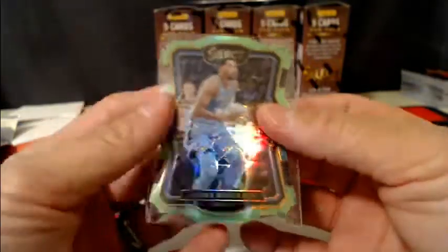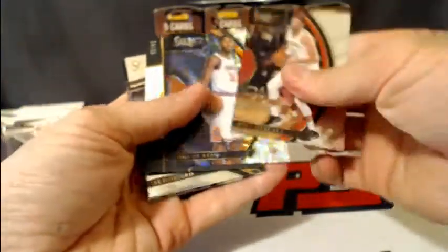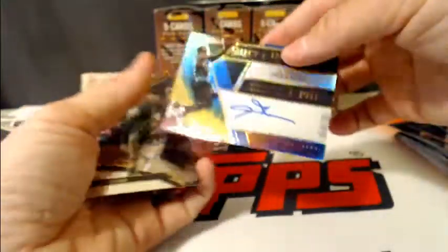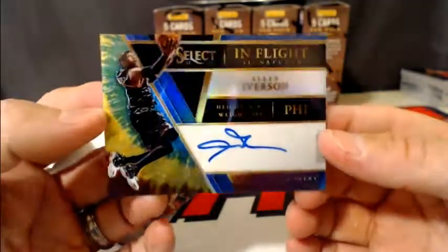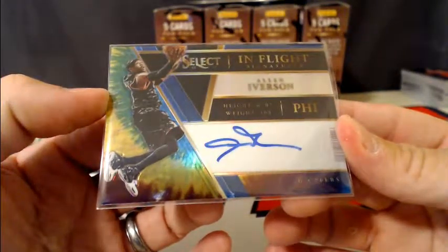We have an Andre Roberson die cut for the Thunder. That's number 4 of 65. Devon Reed for the Suns. Ooh, nice. An Allen Iverson autograph insert for the 76ers. Tie-dye version. In flight. Numbered 14 of 25. That's got some bend to it. Allen Iverson. Very nice.